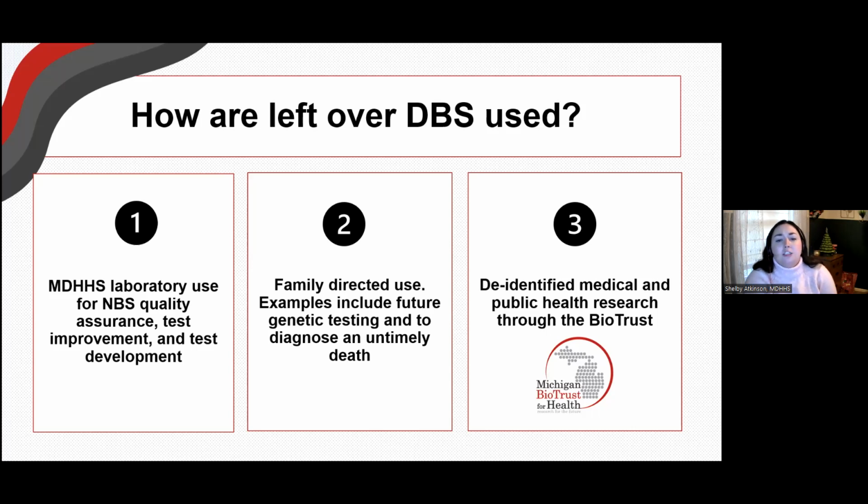So families can actually contact the department and request access to these specimens. Families have used these for genetic testing. They've been used to diagnose an untimely death. More commonly, they've been used for diagnosis of a congenital CMV infection. That's one of our more recent uses. They can also be used if families sign up for research projects, they can use this process to send a blood spot to researchers as well.